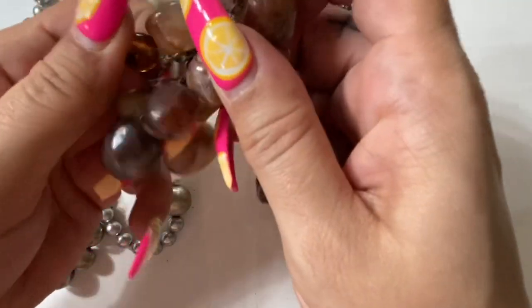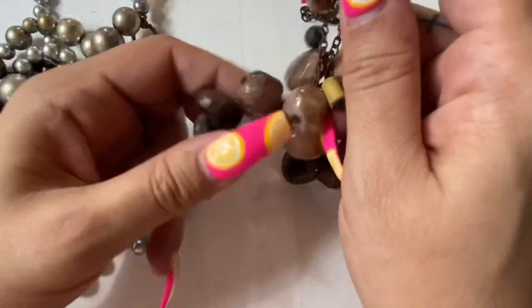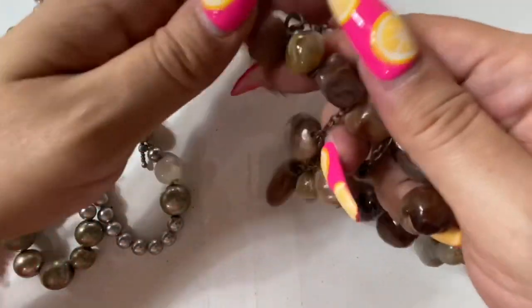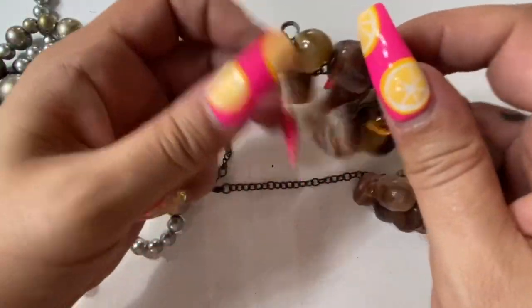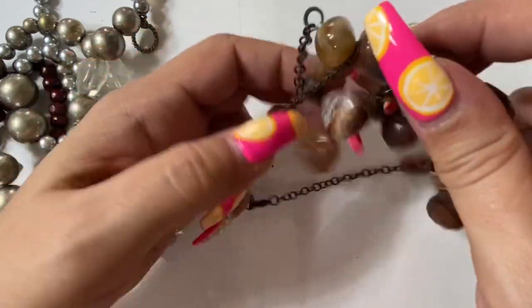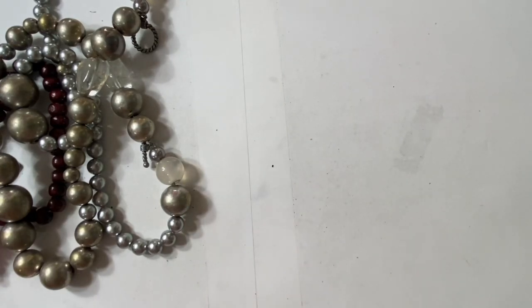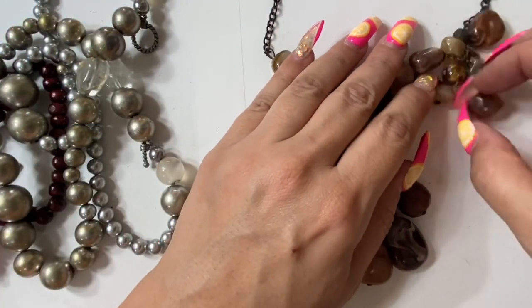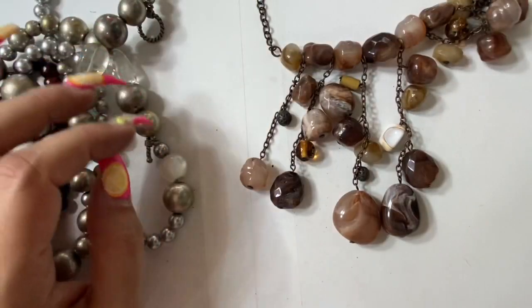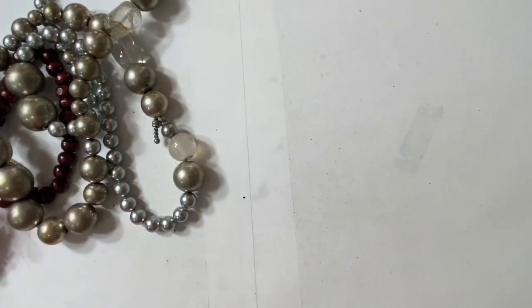Try to get the rest of this undone. Okay. Yay. Of course, now this side gets tangled. All right, whatever, you get it. So this is cute. I might even put this in the $5 sale. That's really cool.